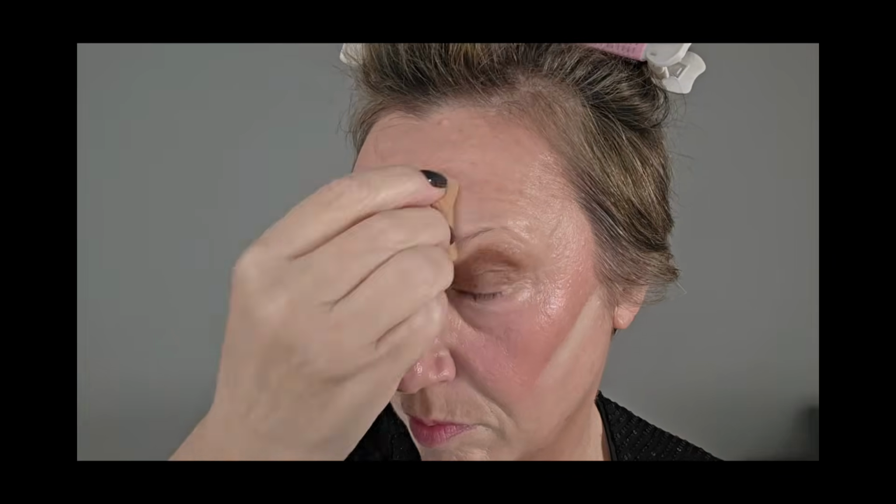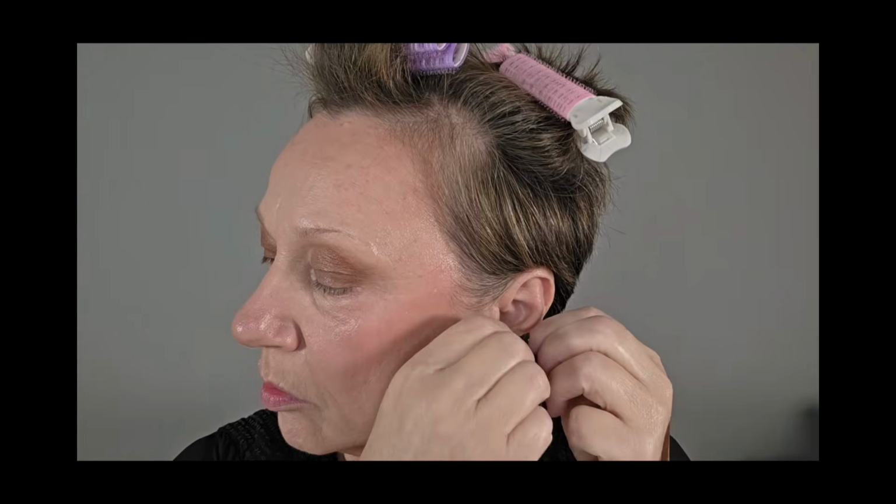This is one of my favorite concealers because it stays put, and it stays put for a very long time. I also like this because it's got the SPF in it, and I can't bring sunscreen all the way up to my eye because no matter what I do, unless it's a really great formula, it's going to get into my eyes, and then I'm going to end up with a watery mess. So I really appreciate the SPF in it.